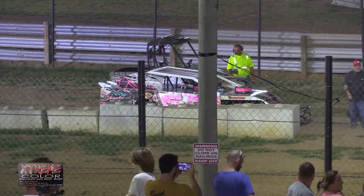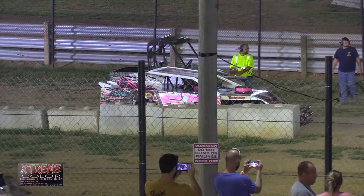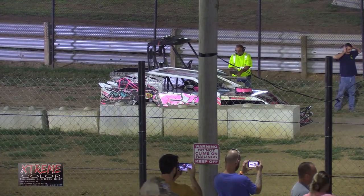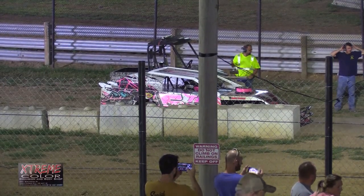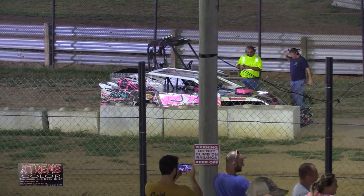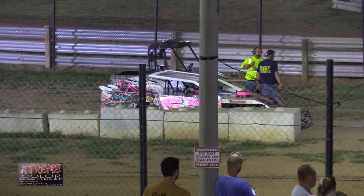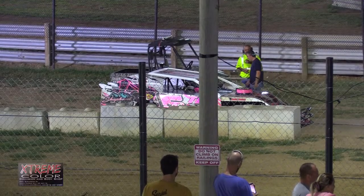I tell you what, that was the last feature, but that one had the most excitement. 3 wide coming to the start-finish line. Holy cow. And they had all changed positions about 2 laps before that. I tell you what, them boys, they ain't got no give up in them whatsoever.